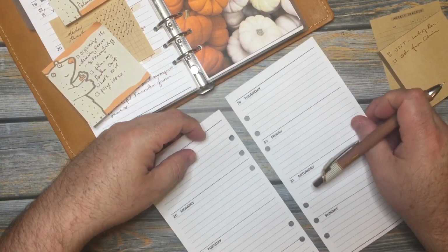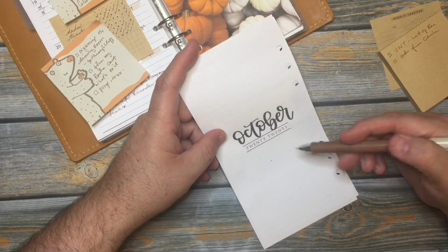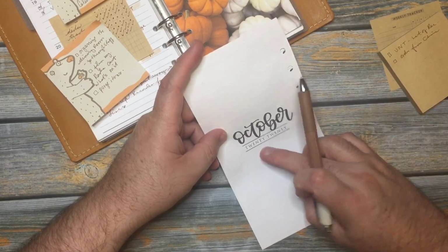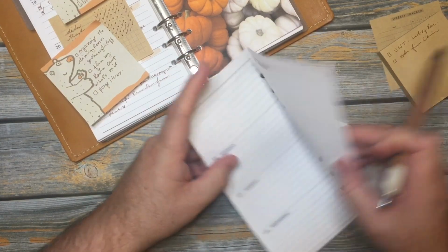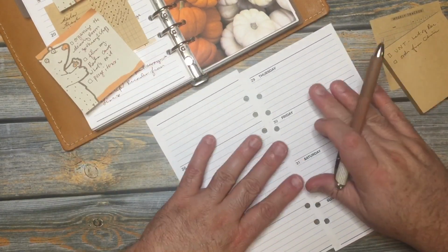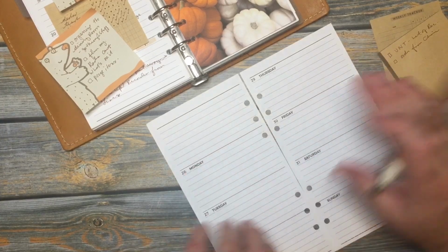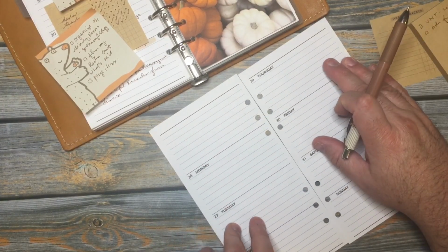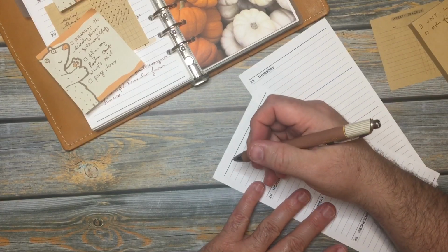Oh, this insert, I know I've shared it before. It is from Scrap Craftastic, from her Patreon. She gives a dated one for Patreon, but you can buy an undated one on her webpage and then just print it and use it as much as you want. So let's see.